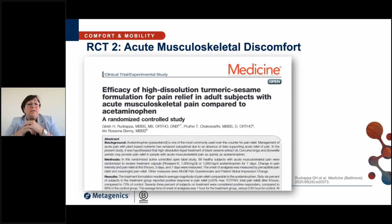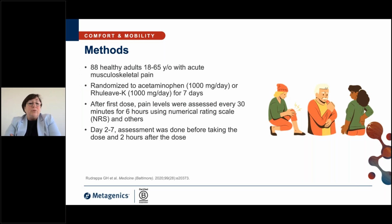A second randomized controlled trial is also in patients with acute musculoskeletal discomfort. Here we have 88 healthy adults between 18 and 65 years old that were randomized to either acetaminophen, so paracetamol, 1000 milligrams per day, or to the Rhuleave K, this combination with the speed technology, 1000 milligrams per day for 7 days. After the first dose, the pain levels were assessed every 30 minutes for 6 hours, again using the numerical rating scale and some other scales. Then from day 2 to 7, the assessment was done before taking the dose and 2 hours after the dose. And so these are the results.